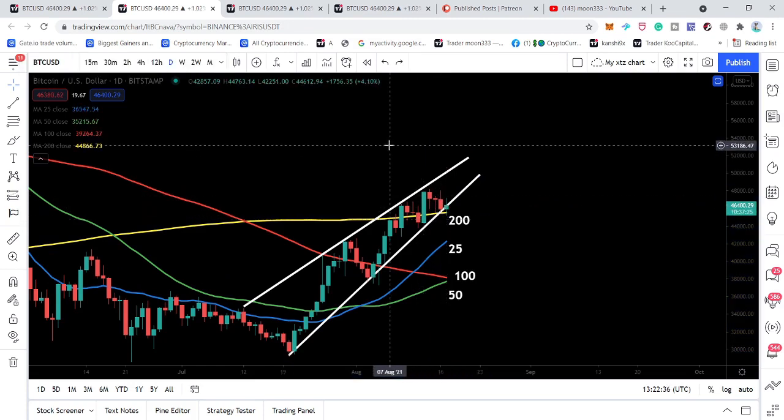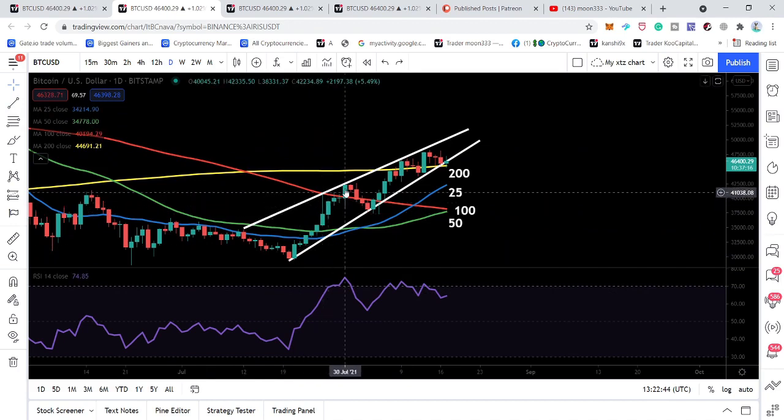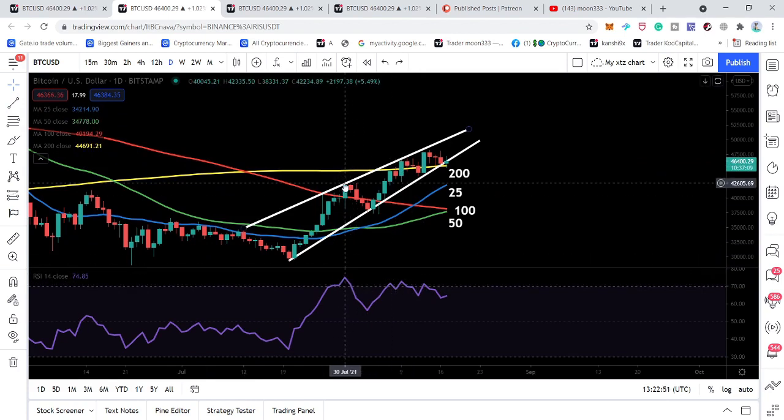rising wedge. Now I want to show you a very important signal that has just appeared, and here I have placed the RSI indicator. Previously we saw that here the price action was forming higher highs and the RSI failed to form the higher high. Here you can see the price action formed the higher high. The RSI, the relative strength index, formed another higher high, but here the RSI formed another lower high while the price action formed the higher high.